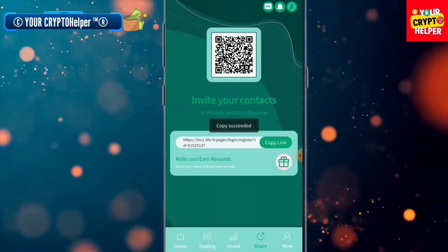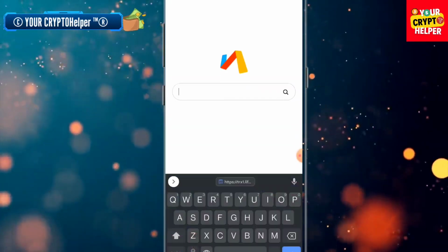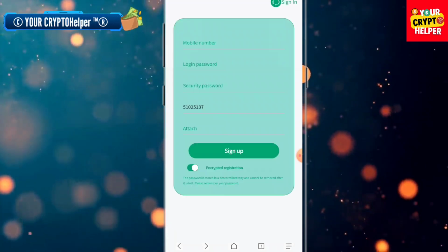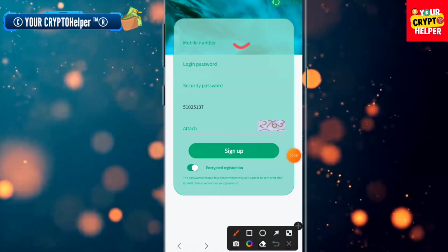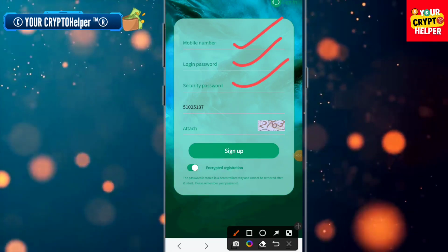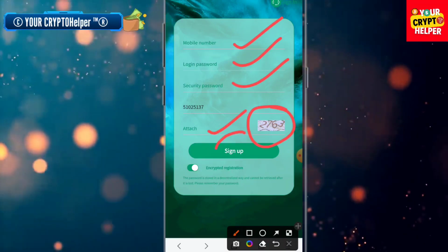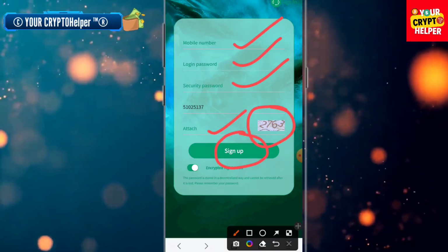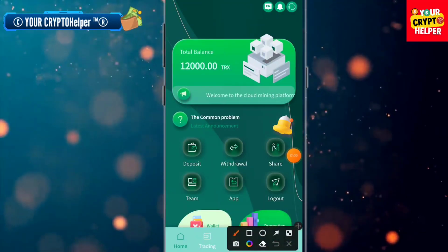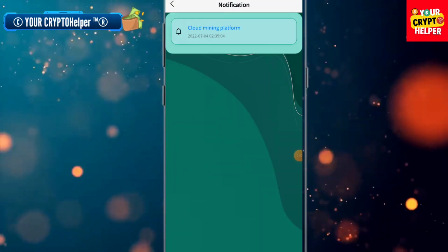So let me talk about how you can sign up through my link. If you sign up through my link and deposit 5 TRX, you will get 35 TRX in your basic wallet. First of all, enter your password, enter login password, enter secret password. I will show you the withdrawal proof also in this video, so please watch carefully. You have to click on sign up. After sign up is completed, you will get 12,000 TRX absolutely free. So let me explain how you can make more money.